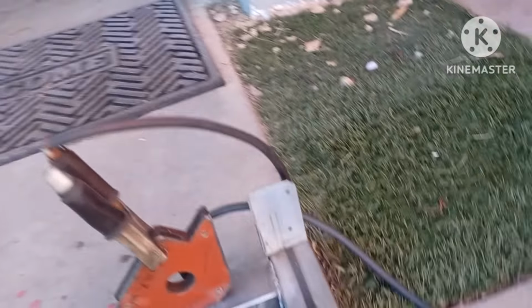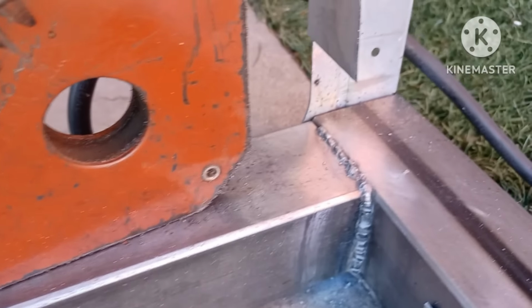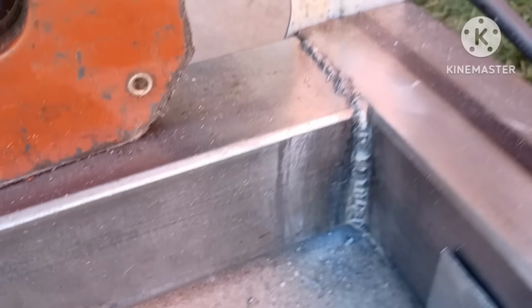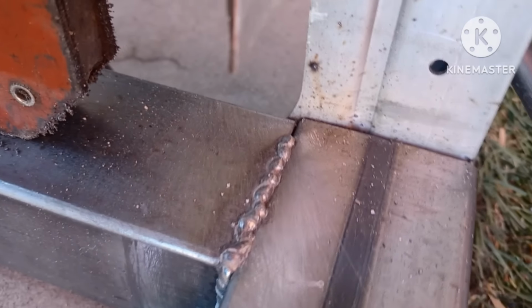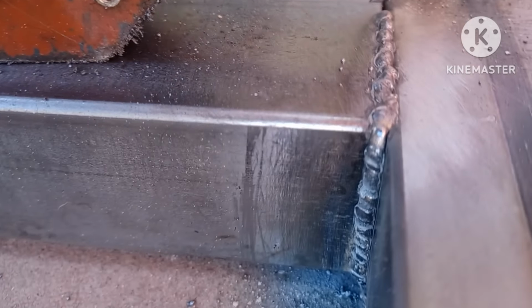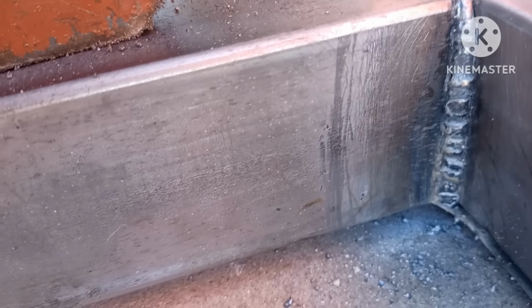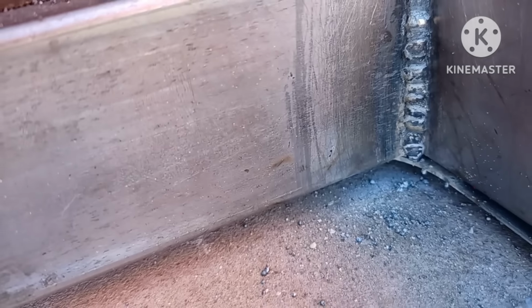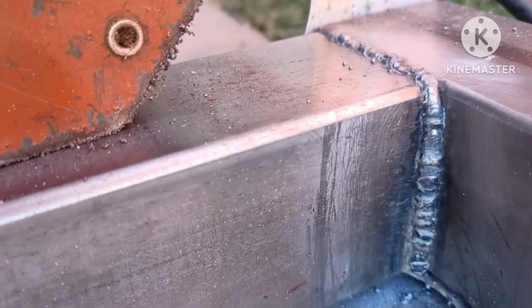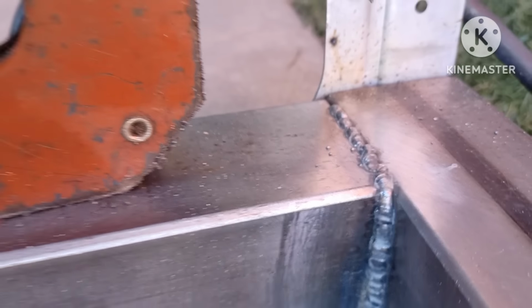So these are just the tack welds right there. Like I said, I'm just running a bead right now, a real strong bead on it. I can doctor it up later if I want to, but as long as I get it in between that groove, let it sit down in that groove, it should be pretty good. And I'm definitely going to have to do something with this side. I like the way it looks, but I need it to be a little more structured.